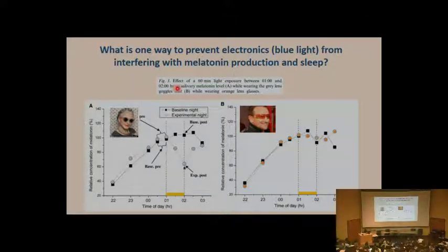So in this particular study, they looked at a 60-minute light exposure. So they shone really bright lights at you for 60 minutes, for an hour between 1 a.m. and 2 a.m., and measured your melatonin levels. And they did this with folks that were wearing these swanky gray sunglasses and also these totally cool orange goggles, okay? So these orange goggles allow orange light to pass through, but they do not allow blue light to pass through, so they filter out blue light. So these yellow bars are when they're actually giving light to the individual. They're shining really bright light on the individual.